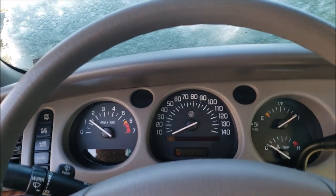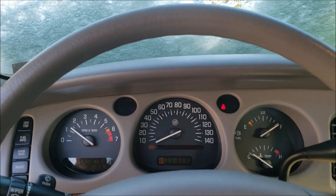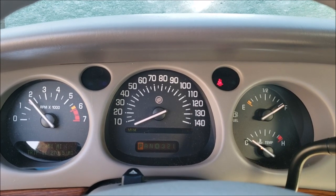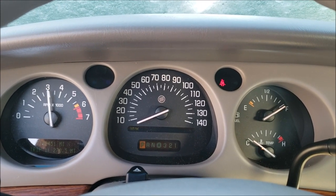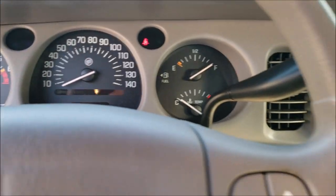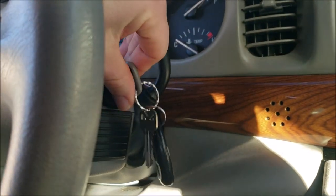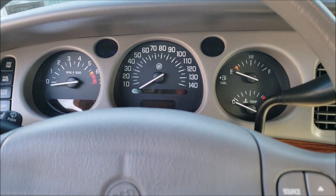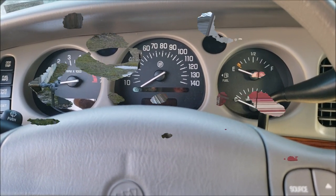All right, folks, I have one more surprise for you, so let's go ahead and give this a little bit of a rev. And shut it down. And I'm going to show you a sneak peek of the new vehicle that I picked up. Talk to you in a minute.